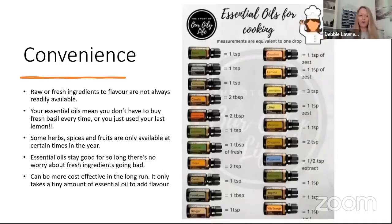And it can actually work out more cost effective in the long run because you only need a tiny little amount of essential oil to bring a massive amount of flavour. And on the right there, and I'm going to share this in our group so you can screenshot it, it gives you an idea of measurements equivalent to 1 drop. So 1 drop of basil is the equivalent to about a teaspoon of fresh basil. It's not a great picture, is it? But 1 drop of your black pepper essential oil is about the equivalent to a teaspoon of black pepper. So you see it's quite potent. So we're going to go through some different methods of getting the essential oils into your dishes without them becoming too overpowering.